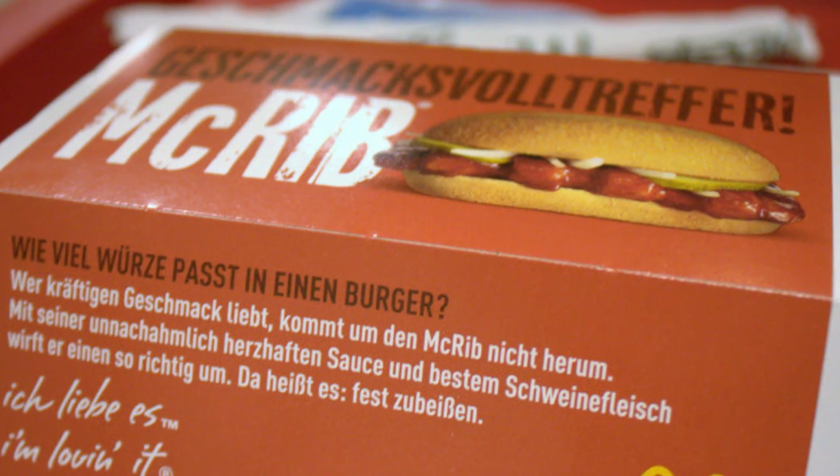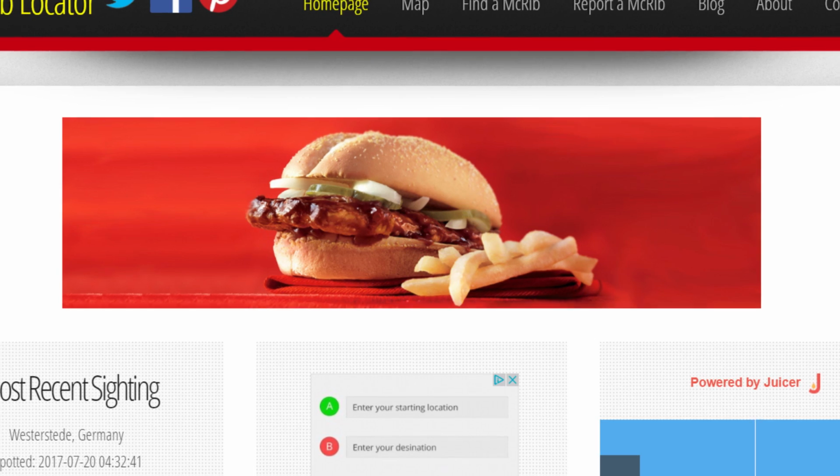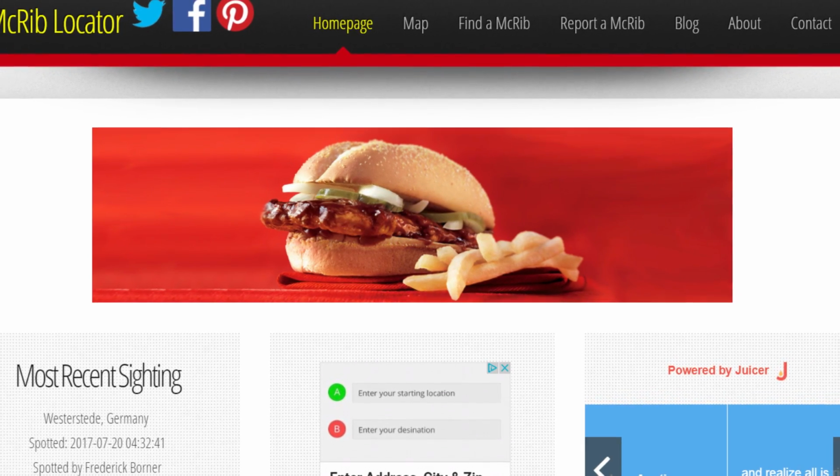case. Despite all the mysteries, it remains a crowd favorite, and there's even a website out there called the McRib Locator that allows you to track the closest McDonald's location selling the McRib.